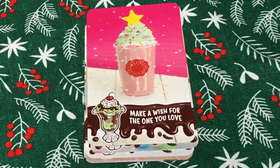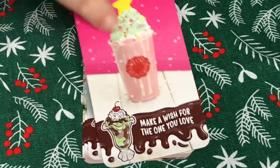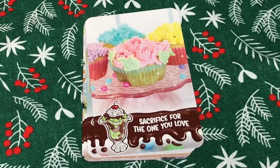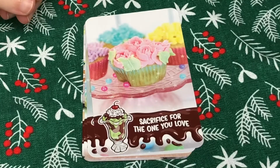Make a wish for the one you love. And it's like a Christmas tree frappuccino. That's so cute. Sacrifice for the one you love. Sacrifice the time and effort to make that cupcake. That's true. That's very true.